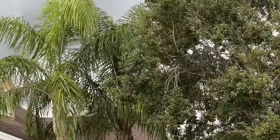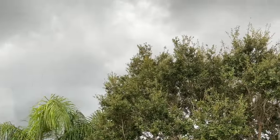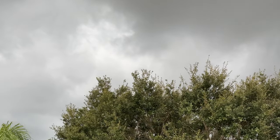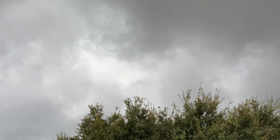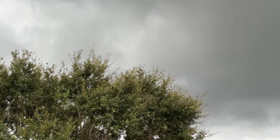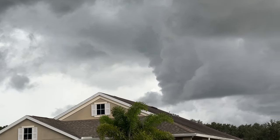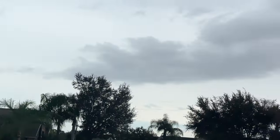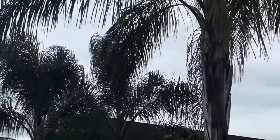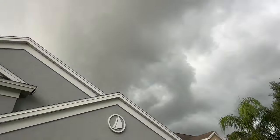You see the trees starting to get a little more active. Look how fast those clouds are starting to move there. They're just whizzing on by. Moving fast.